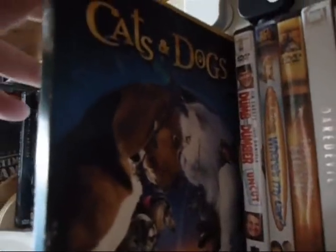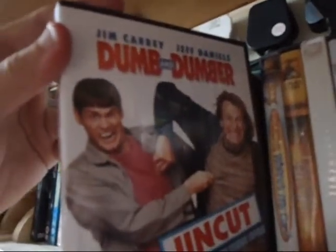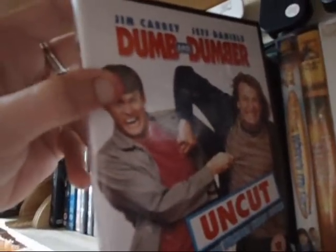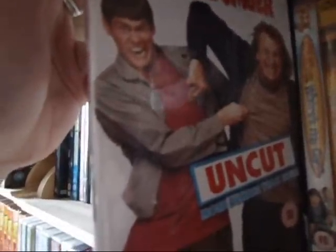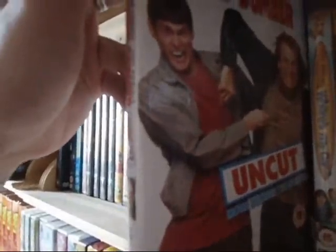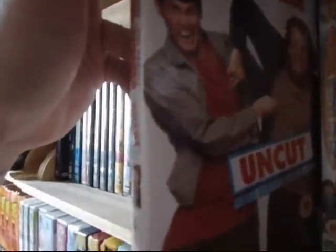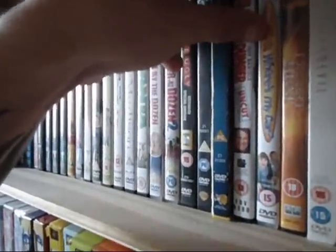Cats and Dogs. God, I had that for Christmas when I was 11 or 12? I don't know, I can't remember. It was years ago. Dumb and Dumber. I adore this film. I'd say I probably watched this over a... I'd really hate to say the exact number, but it is a lot of times. But even though I've seen it loads and loads of times, it's one of those where you can just watch and it never gets boring. Well, that's how it is for me anyway.